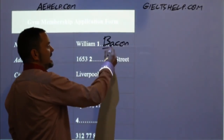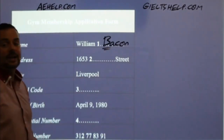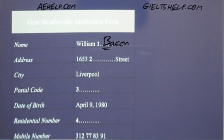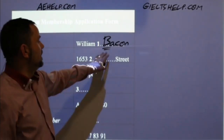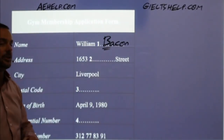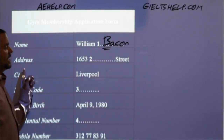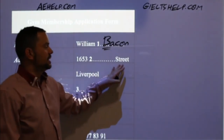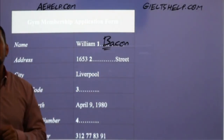B-A-C-O-N. This has to be a big B. If you write a small b in your answer sheet, you will get it wrong, okay? It's important that you write it with a capital letter B. All right, and his address, he lives at 1653 something street. Which street does he live on?